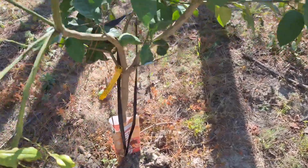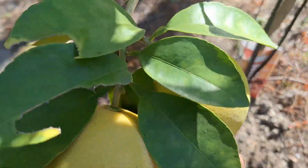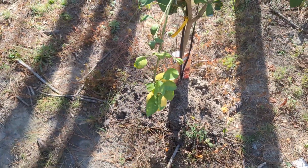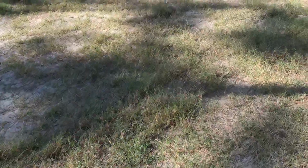But here we have the Ray Ruby grapefruit. And we got a few. I'm hoping they're going to harvest. They're already turning yellow, which is a good thing. And we're just going to see what happens. We're going to see what manifests. We're going to see what produces.